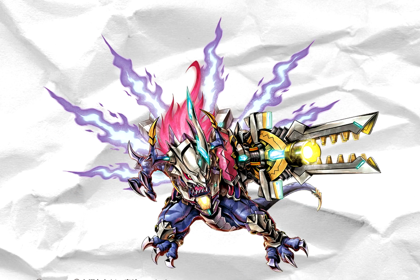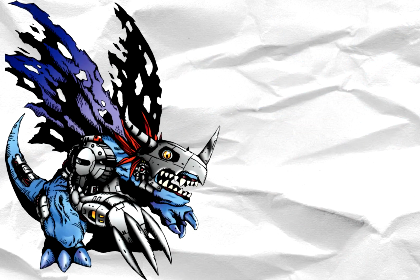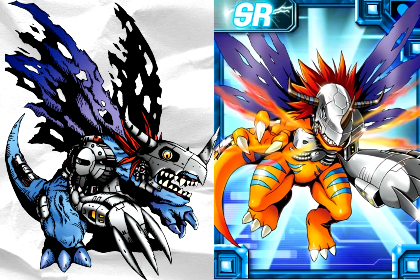The next Digimon is Metal Greymon X. Its design is ferocious and its gun looks amazing. When compared to Metal Greymon X, I believe this design is superior. I've always liked Metal Greymon Virus more than the normal Greymon, simply because it's the original ultimate for Agumon.